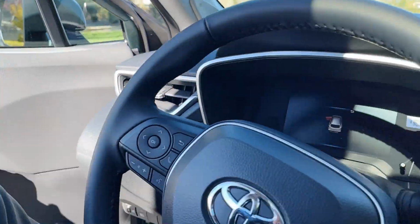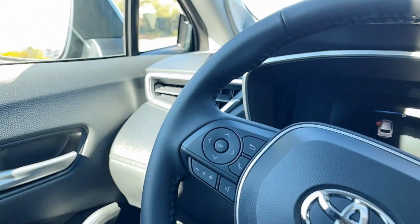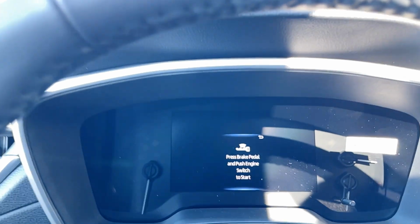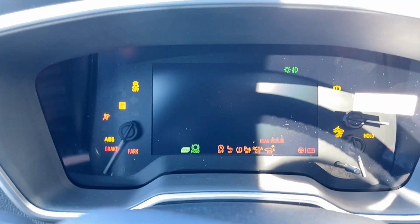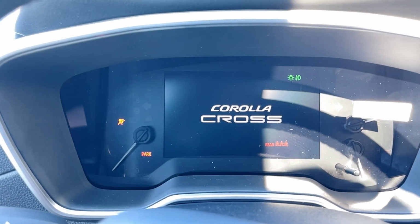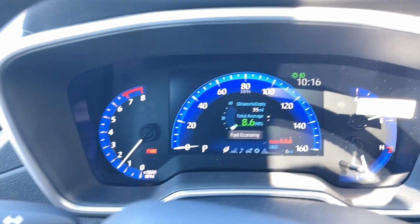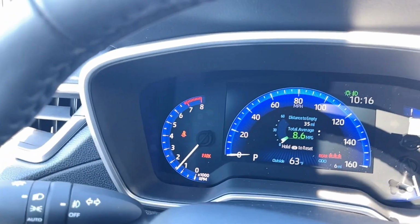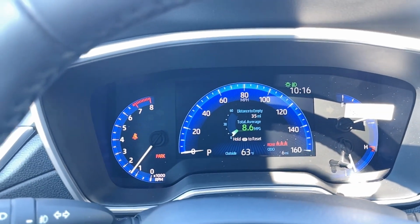Let's go ahead and get inside. I'm going to show you the startup sequence here. So let's get this in here, and we'll go ahead and push start. Cool, it gives you a little Corolla Cross thing in here, and then you get the digital gauges. One of the nice things is this is one of the biggest digital gauges that Toyota provides.